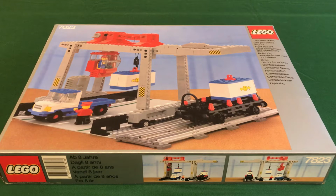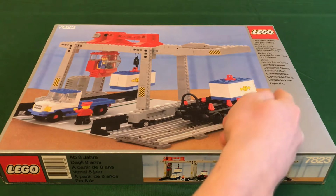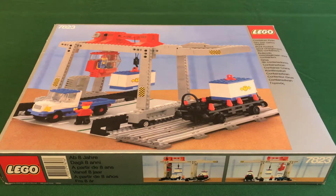The first thing on the front is, as always, the language panel on the side. Like other supplemental sets, this box only has one language variant, which has all the languages on it. LEGO added languages to the box as the 1980s progressed, so boxes from different sets released earlier may have had as few as 9 languages. The 7823 has 12.